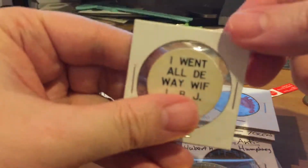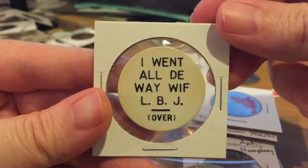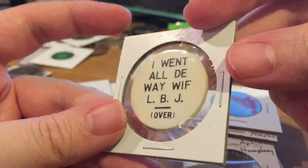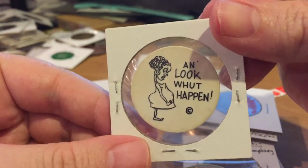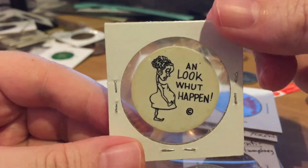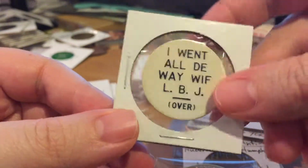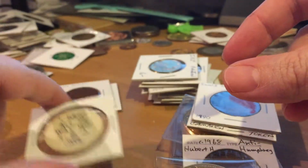Here's another LBJ token. I didn't know if I wanted to show this one, but it's a little plastic token. I went all the way with LBJ, and look what happened. This is a terribly racist token. Yeah, that's all I gotta say about that one.